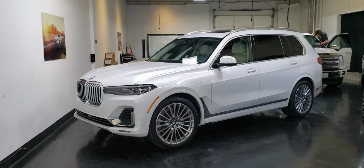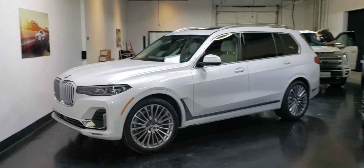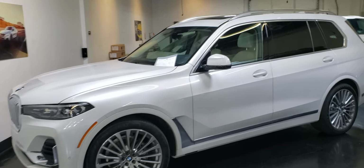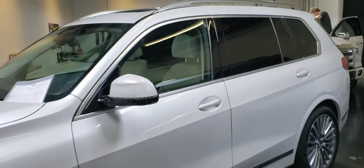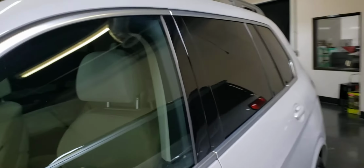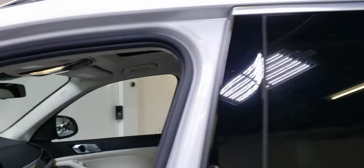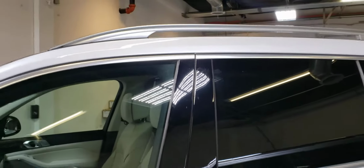This BMW X7 is getting a lot of Spectra PhotoSync window tint and some other services as well. And these things are really cool. They've got this very interesting ambient lighting up here in the glass. Pretty awesome. Kind of a little fiber optic action going on in there. So that's going to look really cool.